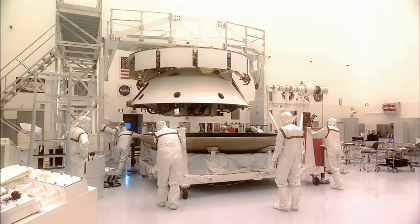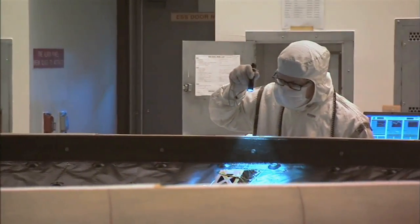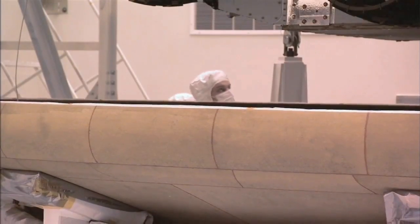So MEDLI is a unique opportunity for us. We've been in the technical community wanting to instrument an entry vehicle for as long as I can remember, and finally all the stars aligned and we were able to do it. So we're pretty excited to be able to give this data set back to the engineers and the scientists.